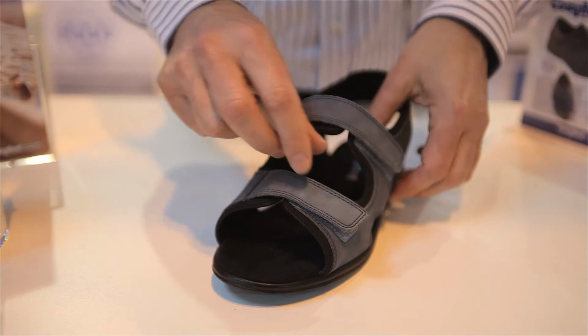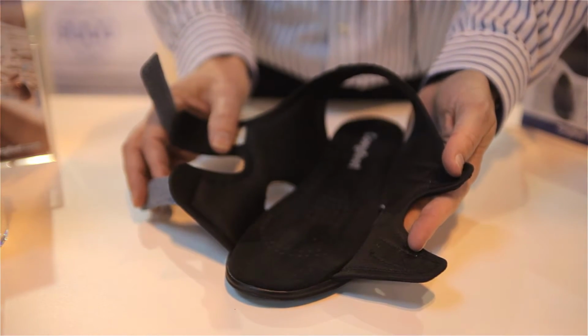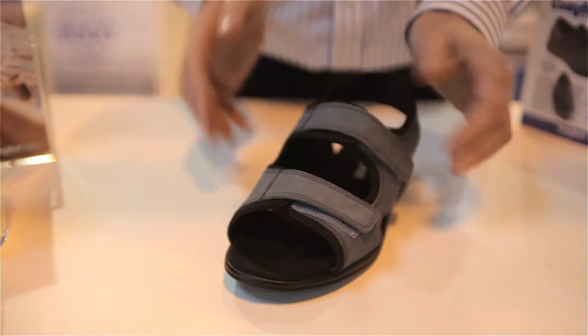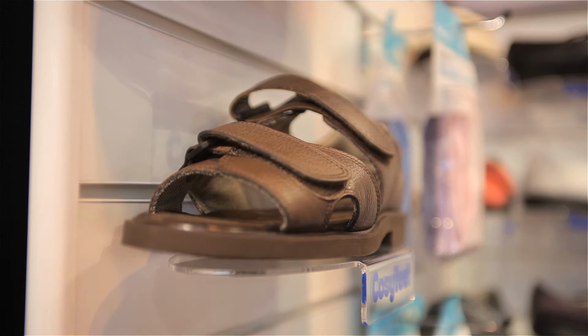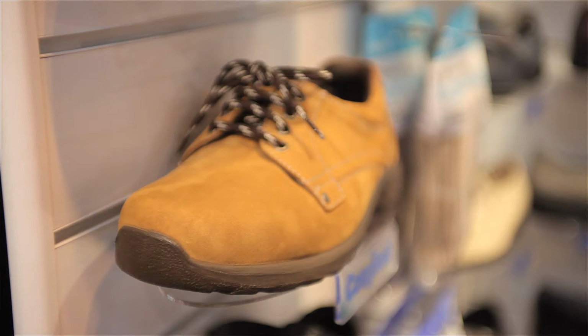Can you tell me a little bit more about the way that Cosyfeet shoes have been designed? Well, yes. With a lot of our customers, if they have swollen feet, they have problems actually getting their shoes on. So they need to have very easy access. They need to open out well, and also they need to be adjustable. If your feet are swelling, they may not be the same size all during the day. So we make sure that we either have touch fastening, like Velcro fastening, or lace-up styles, which give maximum adjustment. It's also difficult for people sometimes to bend down, so having easy access to get them on is quite important. That's why the touch fastening is so vital.